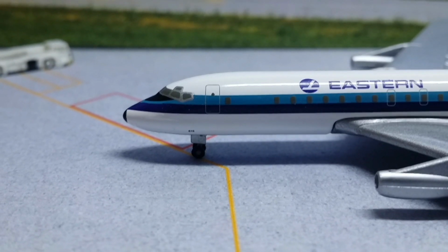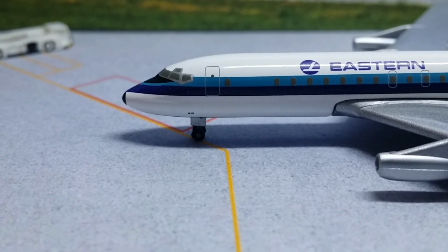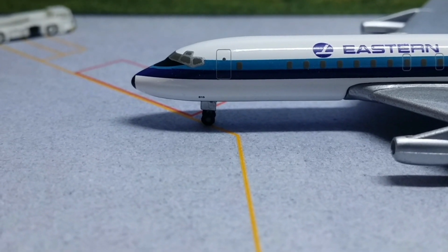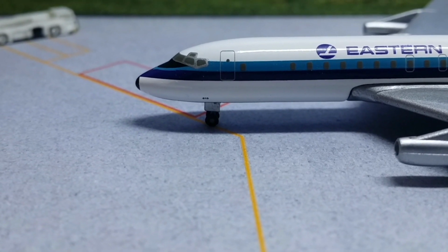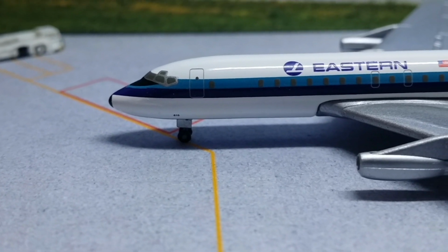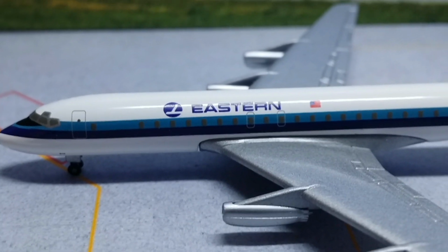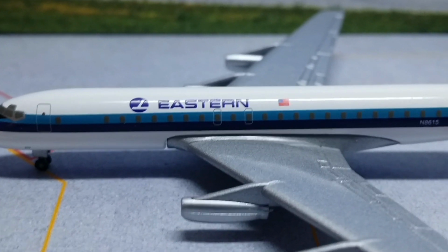So we'll start our review by taking a look at the port side of the aircraft at the L1 door, and you can see that it has a porthole and a window right next to it. As a matter of fact, if you look at the bottom, you can also see that there's a number, which is probably part of the aircraft registration number. We then, of course, have the window line and the Eastern branding along with the logo of the carrier.